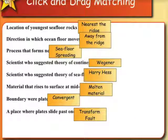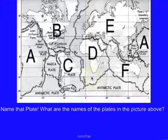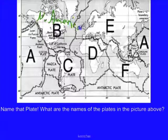Now, the only other thing I want to go over briefly is this one right here, this slide. You're going to have to be able to identify the different plates. And if you really look at these plates, this is kind of easy to do. Now, I'm not going to give you a word bank, but just look, what continent is this on? It's the North American. So if you said North American plate, you're right. What plate is D on? It's on Africa. So if you said the African plate, you're right. How about C? C's on the South American plate.